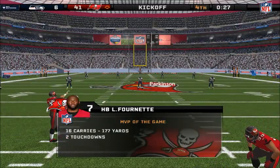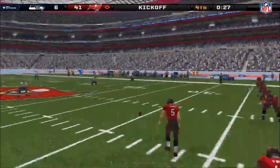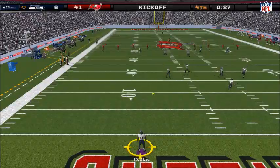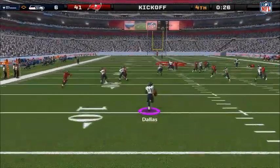Number 5 comes in to kick off. Number 31 back to return. This one is fielded by number 31.